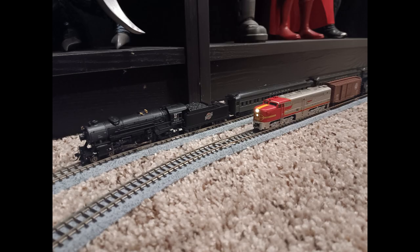So when I move out of the house, which collection am I going to keep? The N-scale collection or the O-gauge collection? We'll just have to wait and see. It's going to be a while. Yeah, that's going to be a really long time, me moving out of the house.